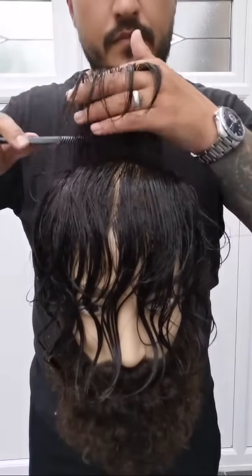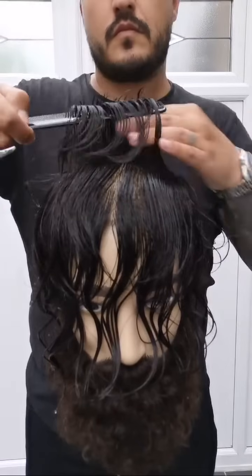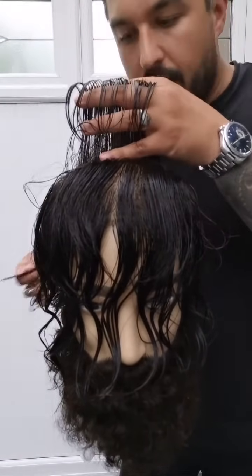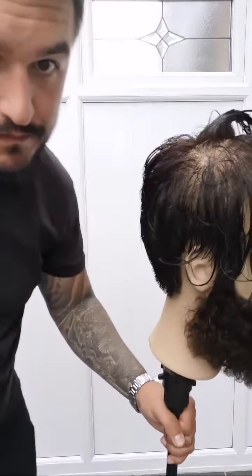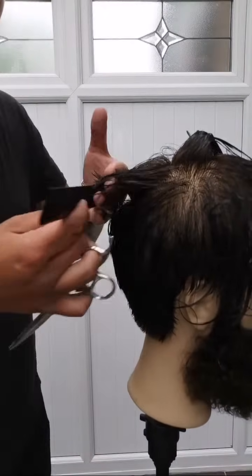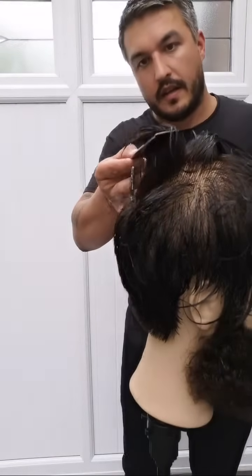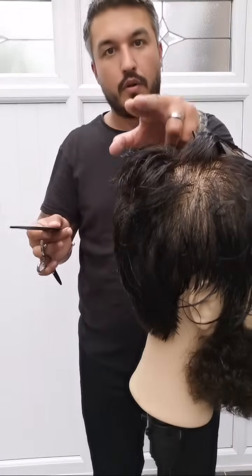Now what I want to do is lift it up, and there's the guide. So the guide from the back here is what I've done. I've just seen a question there, right? I'm following the guide that I horizontally cut here. Okay, that's the guide I'm following. So if you bring this up here, that's the guide I'm following all the way around. So all I'm doing is bringing it up like this.